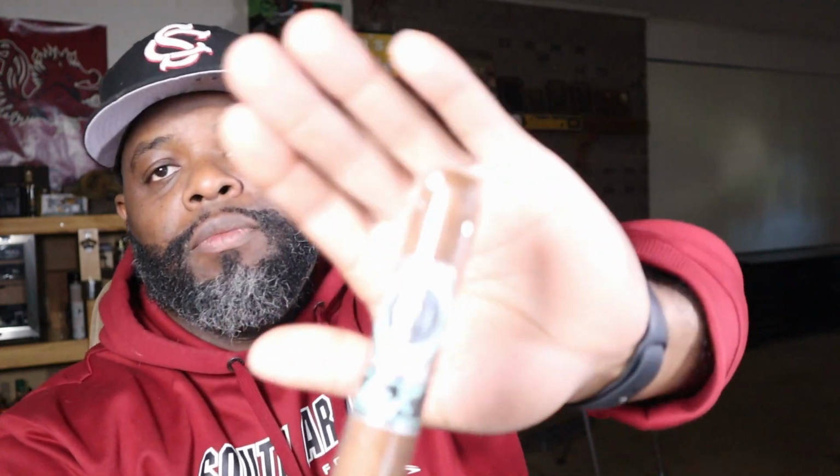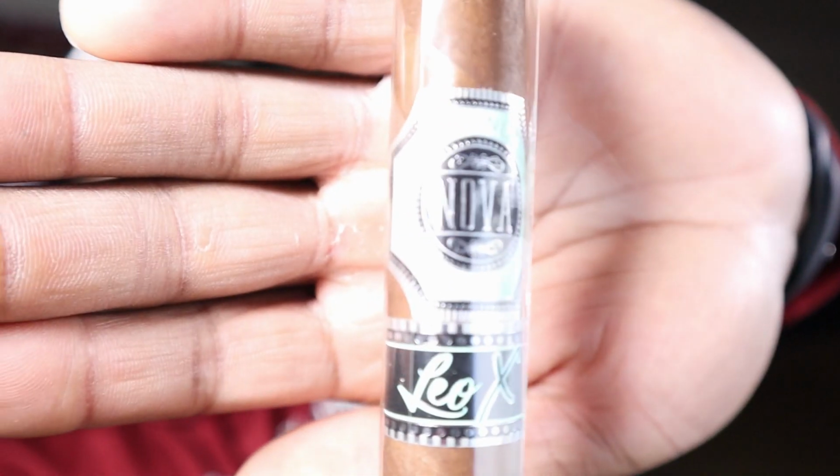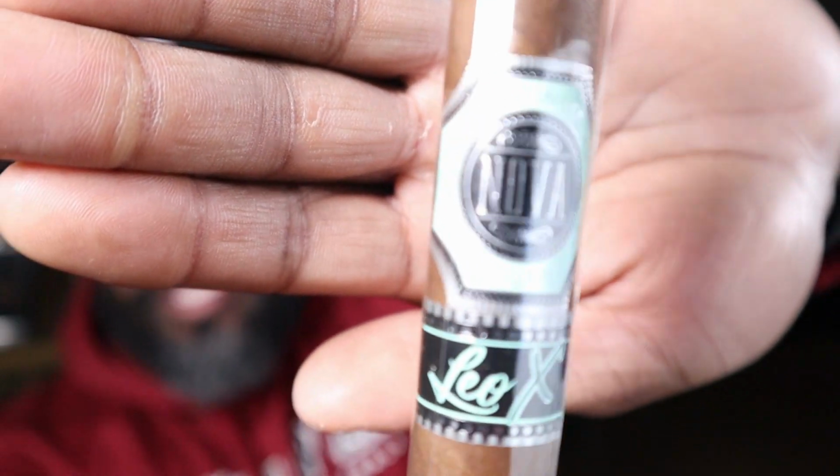Now, this next one, Nova Platinum LEOX Personal Reserve. Let me show you this one right here. This one is an exclusive, one of their exclusives. I could only find this on the Nova Cigar website, all right? And it's hashtag make Nova big. On this card it says $22 a pop is what you're gonna pay for it. On the website it says $21.70.